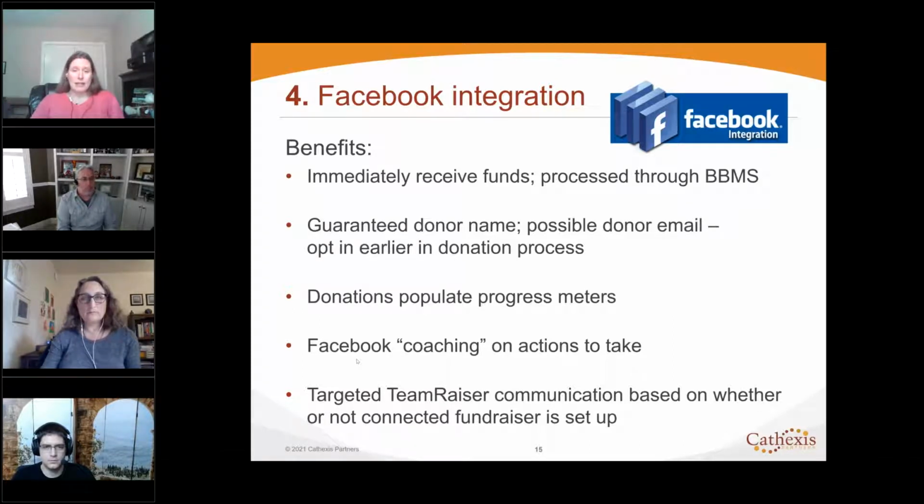Facebook fundraising has some built-in coaching already included, encouraging you to invite people to your Facebook fundraiser, following up, and so on. And then, like Jeff's going to be talking about in a few minutes, we can do some conditional follow-up on the TeamRaiser side based on whether or not somebody has set up their connected Facebook fundraiser.